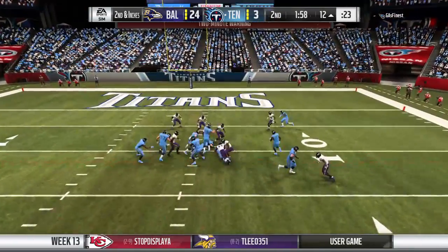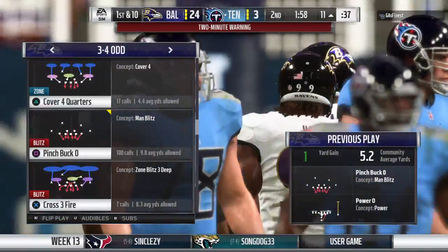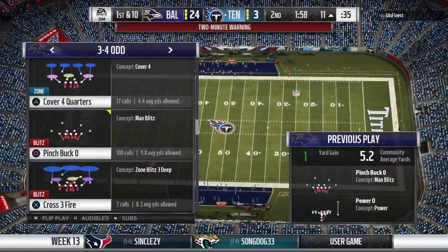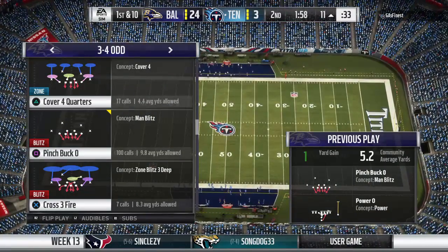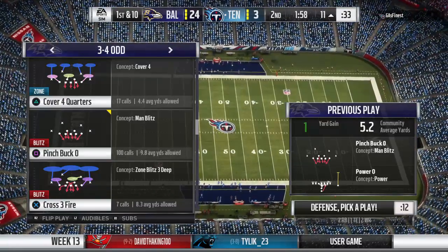On second down, here's Henry. And he's brought down just outside of the 10 at the 11. A minute 58 to go in this first half of play. Back to Tennessee after this.